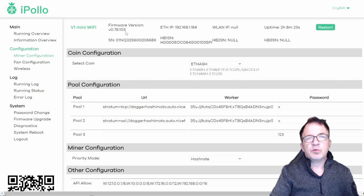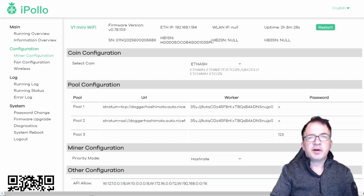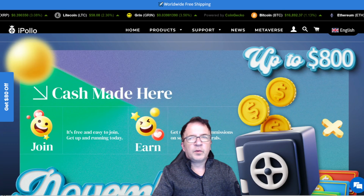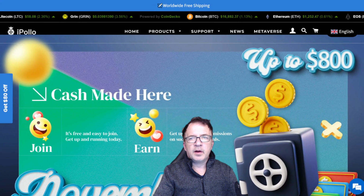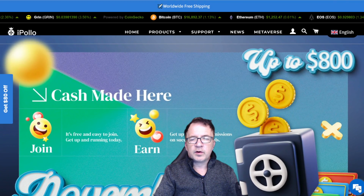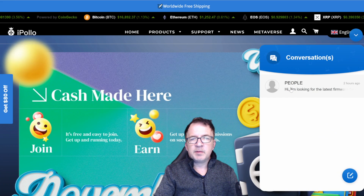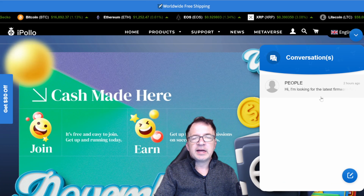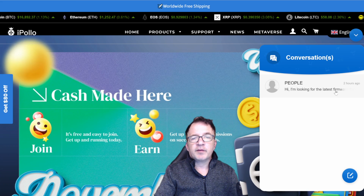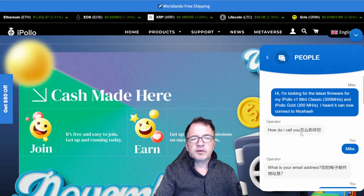So I went to IPollo.com, and at the bottom right there is the chat group. Let me show you quick. That's the website I'm on right now. In the bottom right corner is where you can open up a new chat session. In here is where I started a conversation with the iPollo team itself, and I gave them my information. I'm looking for the latest firmware. Oh, it's actually defaulted in there too. And there was information on it.